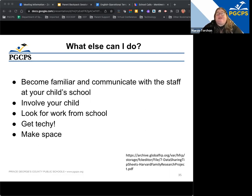One of the biggest important things is getting to know the staff at your child's school, attending orientations, open houses, understanding the different roles that teachers have. Who's the general educator? Who's the special educator that's providing this data? Who are the support staff? Obtaining contact information for that relevant school staff so you know how to reach them.